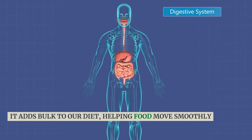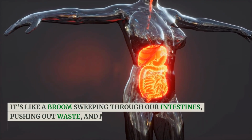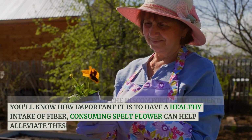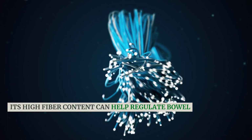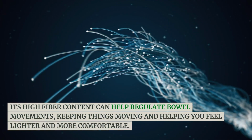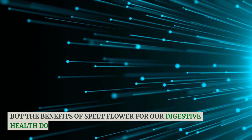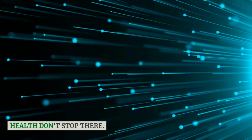Fiber is the unsung hero of our digestive process. It adds bulk to our diet, helping food move smoothly through our digestive tract. It's like a broom sweeping through our intestines, pushing out waste and making sure everything runs smoothly. If you've ever experienced the discomfort of constipation, you'll know how important it is to have a healthy intake of fiber. Consuming spelt flour can help alleviate these issues. Its high fiber content can help regulate bowel movements, keeping things moving and helping you feel lighter and more comfortable.